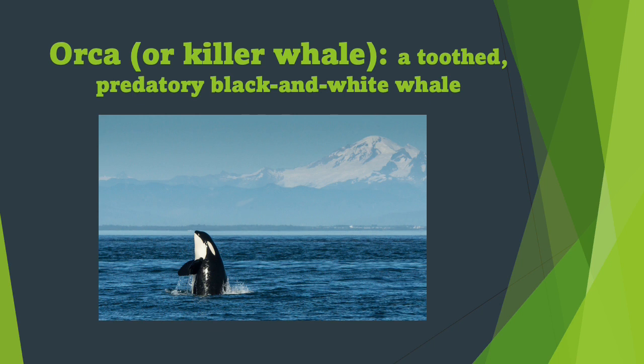Boys and girls, there in the picture is an orca. Orca, say that with me, orca. Now, the other name for orca is killer whale. It's a toothed predatory black and white whale, orca.